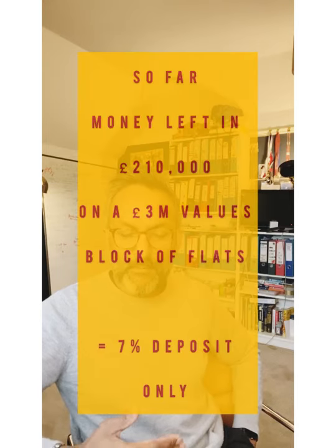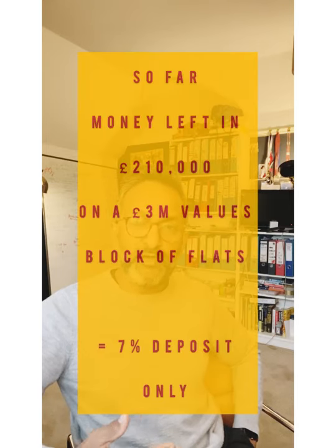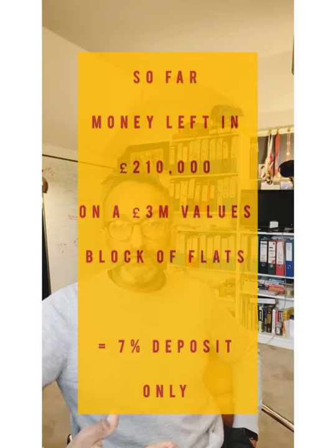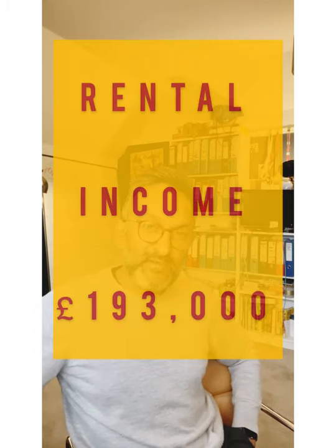In the other scenarios, but in this scenario, because you used vendor finance, you use the vendor's time and your agreement with the lease options to let you do the refurb. So at the end, you leave 210,000 in this deal. So what happens next? You would then be owning a £3 million block, left £210,000 in, but that block is generating income. As it is, it will be generating on average £193,000 a year.